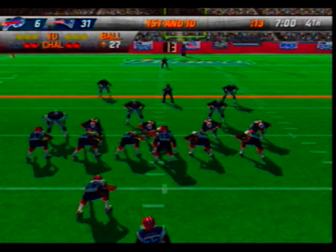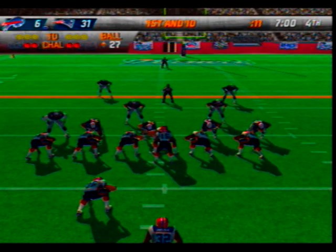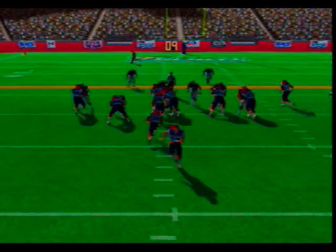All day, baby, come on. New England comes out in a 4-3. Williams goes in motion. Everything you've got.